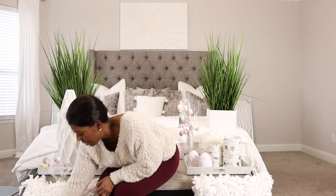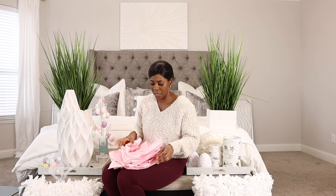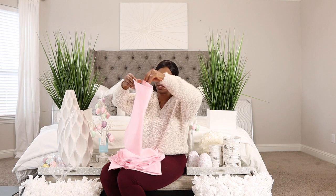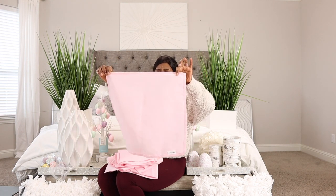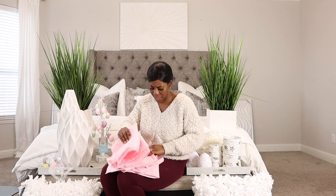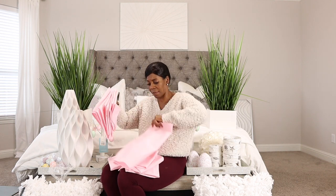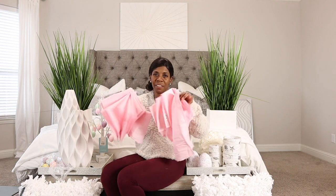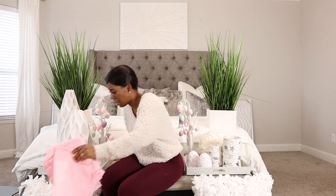All right, guys. I got a dozen of these table napkins. This is how it looks. And it's a cute pale pink. And they did come in a 12-pack. I cannot remember the prices for all this stuff I got from Amazon, but of course I will link all this stuff below. These are so cute, and I love the color pink on it.